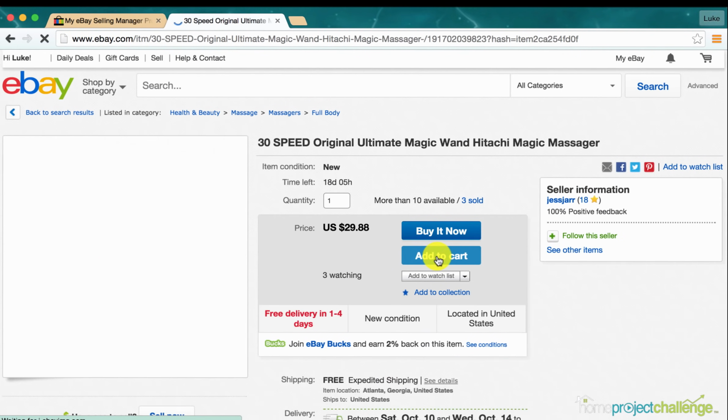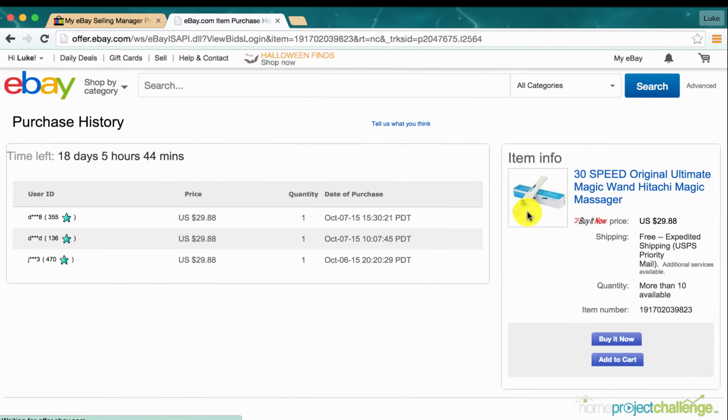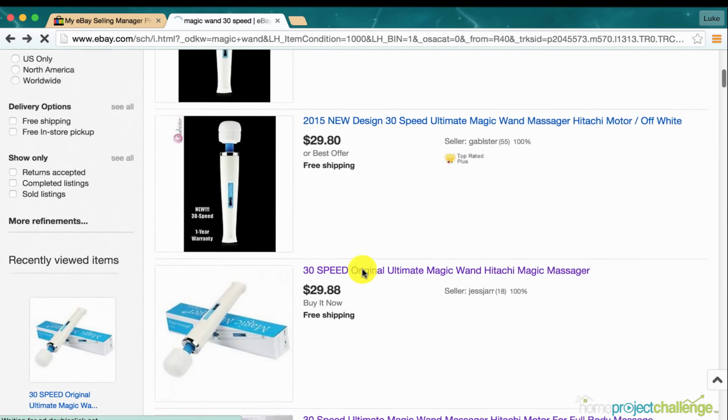So let's see how many he sold. He's only sold 3 of these. And let's see when he sold them. He might have just listed this item because this is pretty recent. Today's the 8th. So he sold 1 two days ago. He sold 2 yesterday. So that's not bad. Okay. It's pretty good.